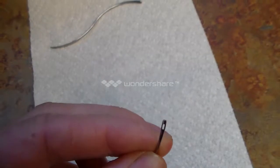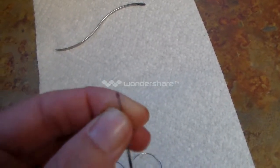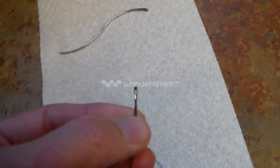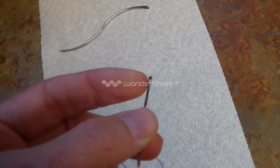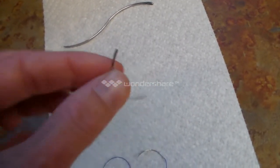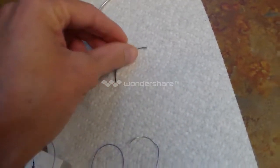So there are two different ways that the suture can be attached to the needle. We can have an eyed needle. In a single-eyed needle such as this, it's very important to only thread the suture through once. Going through twice can create a big knot, or not a knot, but a bulk of suture right here, which obviously pulling that through the tissue is going to create more tissue damage than is necessary.